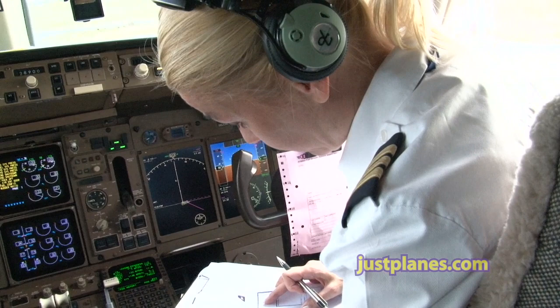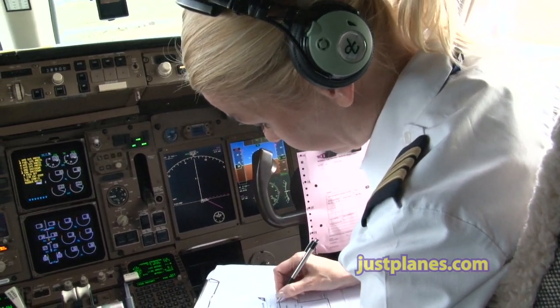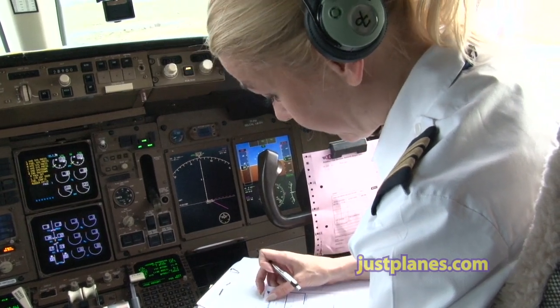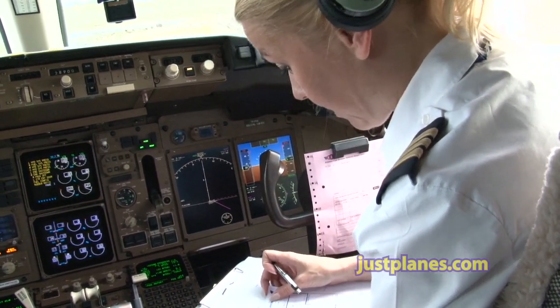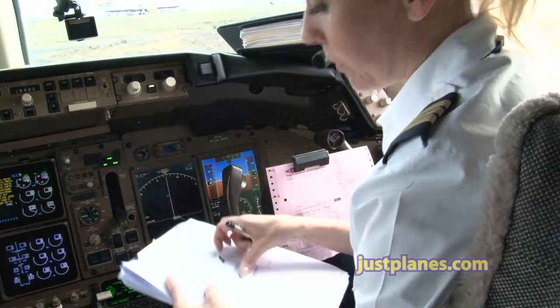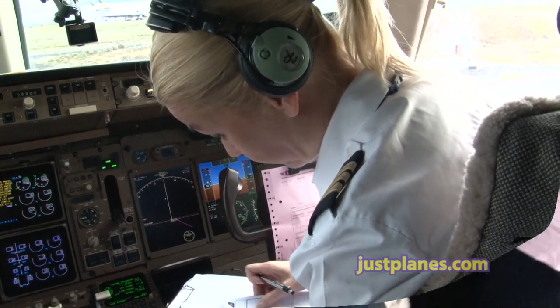I'm going to be flying this leg to Amsterdam. Departure ATIS India, runway 11 in use, and it's northerly 19 knots. But our north-south runway is closed, so we're taking runway 11 to the east.